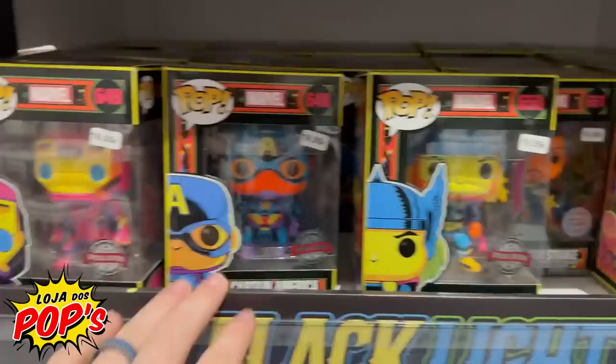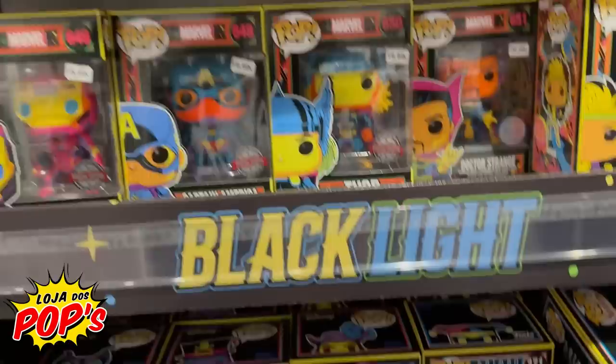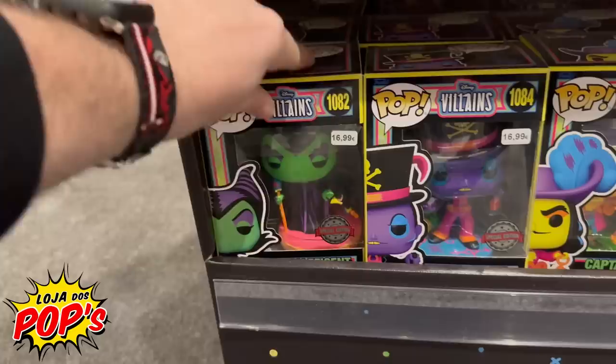Look, they actually have the original four. So these four right here, Captain America, Iron Man, Thor, and Doctor Strange, were the original four blacklights that they released. And then down here, they have some of the DC ones. Here's Batman, of course, Harley Quinn, Captain Hook, Dr. Facilier, and Maleficent. So, really cool blacklight display.